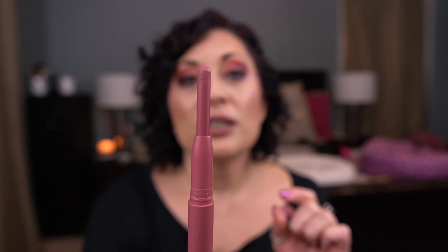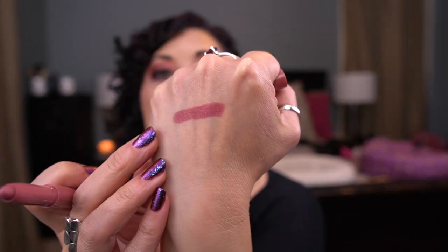My goal is to use a quarter of what's in here. And I was able to make a teeny tiny line. There's still a ton of product in here, and I am over halfway to my goal. Between half and a third I have left of what I need to use in this. This is really pretty. There's the shade. I really love this shade, and I really do enjoy this formula.